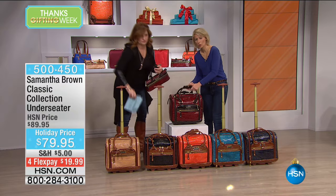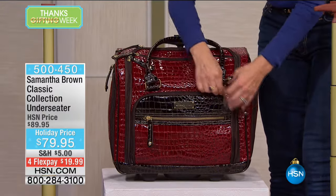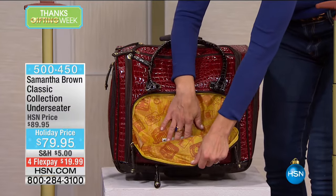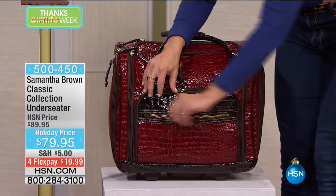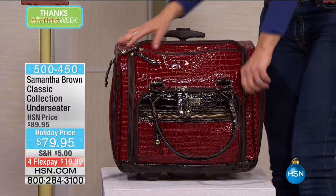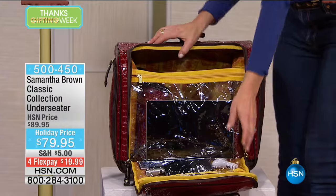It has wonderful organization. It's got 2 great pockets in front. This is perfect for a wallet. There's also a U-shaped pocket. U-shaped pockets are great because they completely open up and show you the entire bag, so you don't have to dig around and try to do a search and rescue method for some of your stuff. And then you also have a smaller pocket here, great for little mints or gum or candy. But the great part of this bag is that this whole front unzips down to reveal the best organization you've ever seen in a bag.